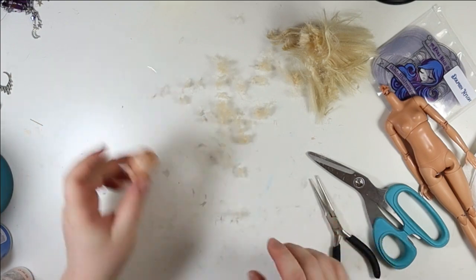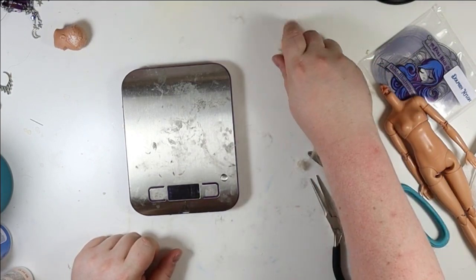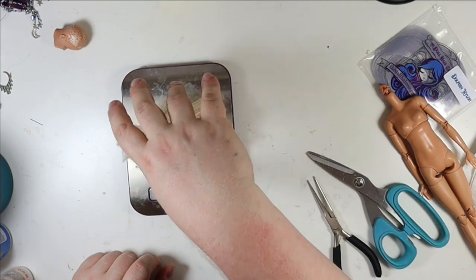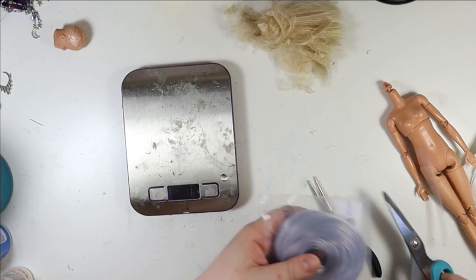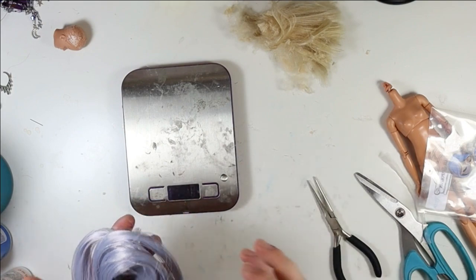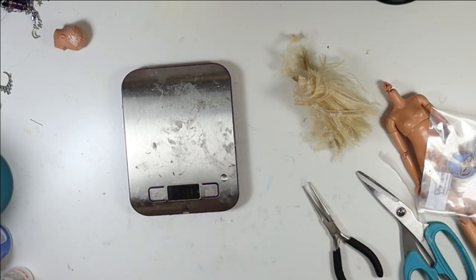First of all, of course, washing her, because that girl is filthy. Second of all, I know I have a scale somewhere. Here it is. Do you still work? 7 grams. 22 grams. Let's remove the plastic. 18 grams. So basically this is double the amount of this. We should be completely fine with using all of this on one doll.